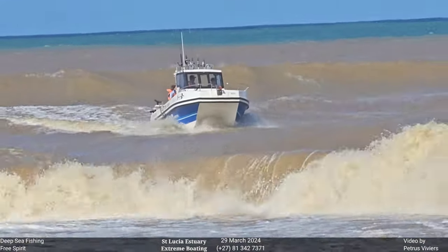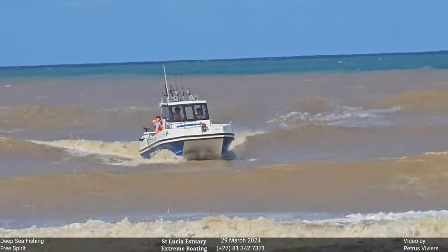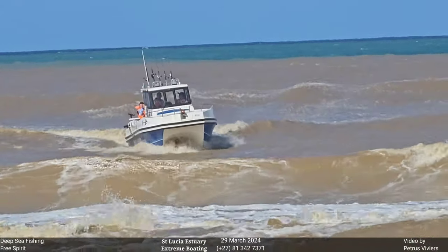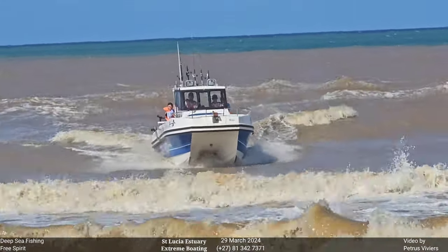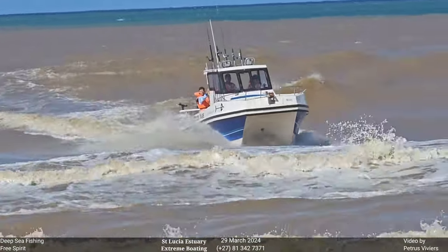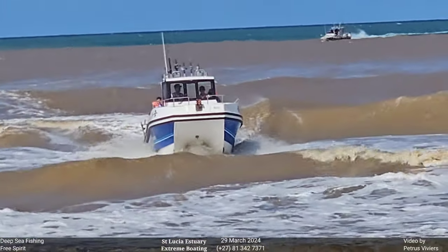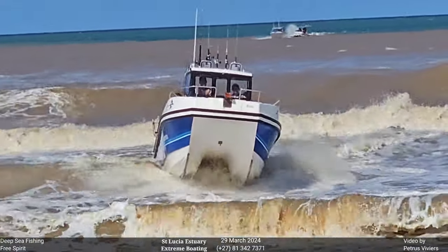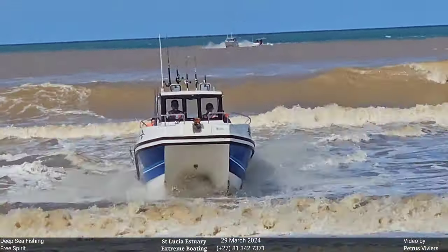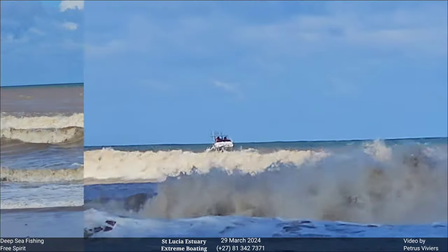Very nice entry into the gully, Walter, although it didn't look like it from this angle. That one is pushing him, he's going to get in front of it. Push it, Walter, push it! Nicely done. Fishmaster returning.